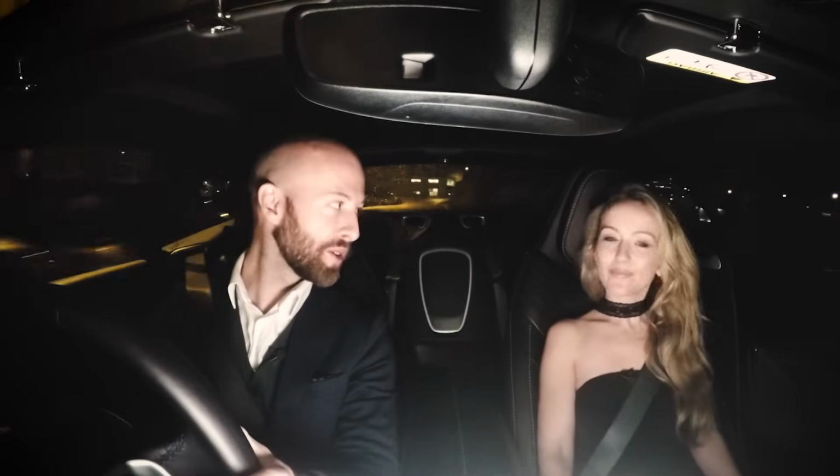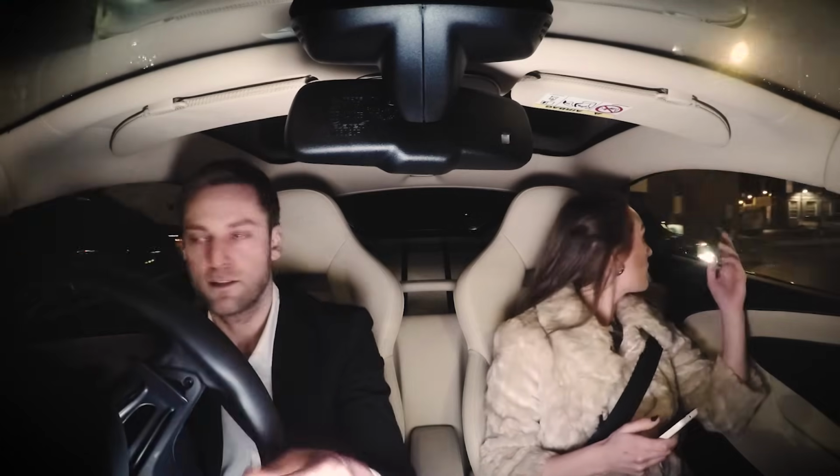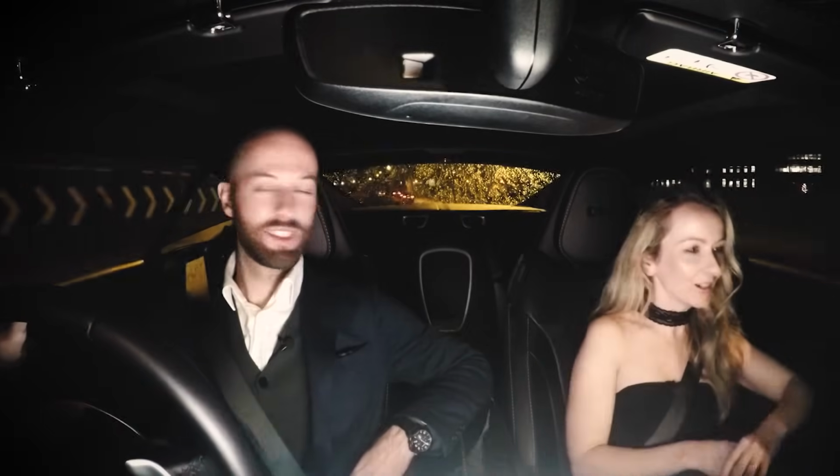Do you think your daughter will be alright in the McLaren? She does scare easily, but I'm sure she'll be absolutely loving it. Sorry, it doesn't have parking sensors. No, I do like it. Something a little bit different than your normal taxi.